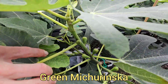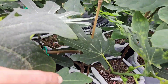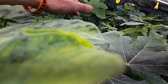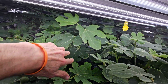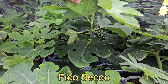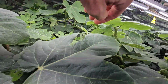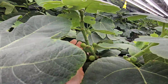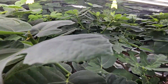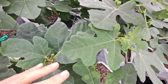Here's green Michurinska with a heck of a lot of main crop on every scaffold. This is again where some of my biggest trees are. This one's getting quite close to the light there. That's Fico Seco. You can see lots of main crop under there. Some of my biggest main crop. Here's Black Celeste. LSU Tiger has a lot of main crop figs all over it.